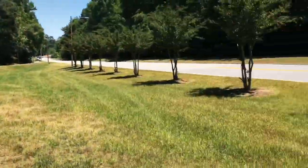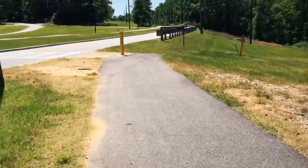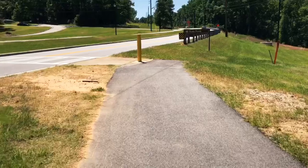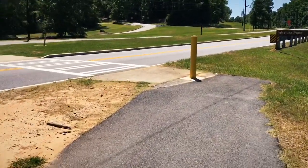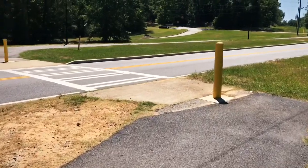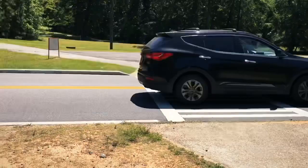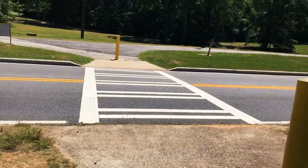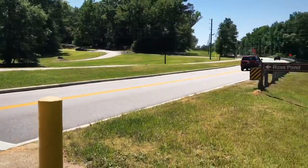So a little bit of directional help here on this trail. When you get to this road, it's called 10th Division Road. You see the sign that says Russ Pond. You want to stop for traffic. A lot of times they'll let you go and be very polite and let you cross. But you want to be cautious and just stop at this crosswalk. When you go over this road and you go to the right, you're going to end up at Fort Benning.